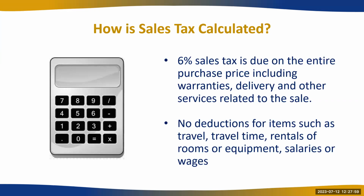For example, if you take a look at your phone bill, you may see a line item called universal service. This is a charge that telecommunication providers may add to your bill to recover the cost of their federally mandated contributions to the universal fund. It is a cost of doing business for them, and they may elect whether to bill their customers for this or not. With that passing on of that universal service fee, that does become taxable for sales tax.